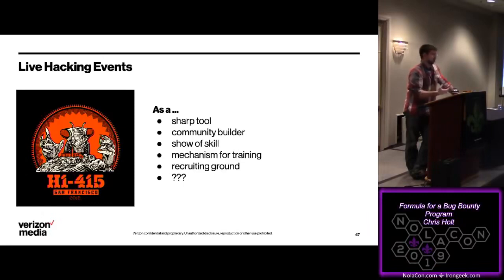And the hackers use it to build their community. They love to come together and spend time with each other and see a new part of the world, because we use it as an opportunity to travel sometimes. Sometimes they like to show off their skills and prove to each other that, you know, I'm better than you because I can find this bug and you can't. Right? Sometimes it's competition.